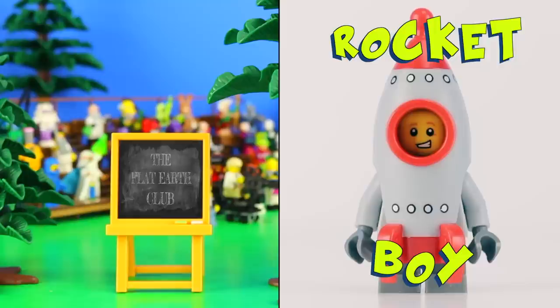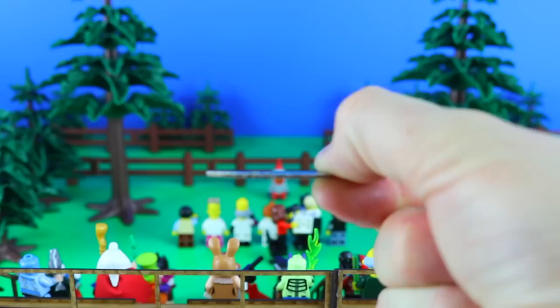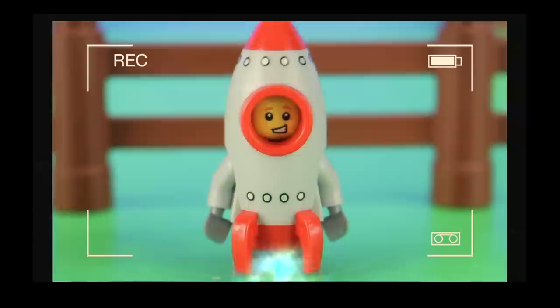Rocket Boy. Now, he's a member of a rather exclusive group of people called the Flat Earth Club. Now, as we learn in textbooks, the Earth is round, like this. But he believes the Earth is flat, looking more like this. So to test his theory, he's made a homemade rocket, and he's going to set off into space to look for himself. You know what? I think I've changed my mind.